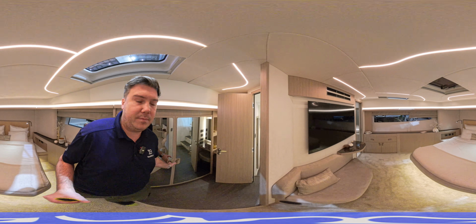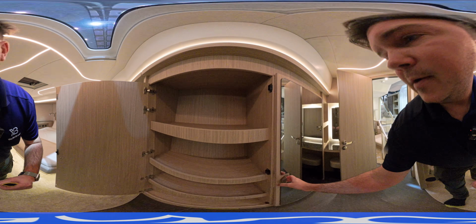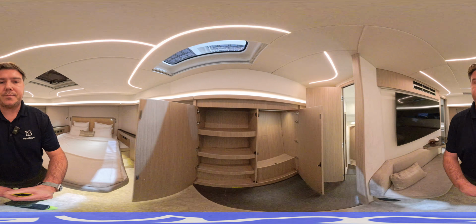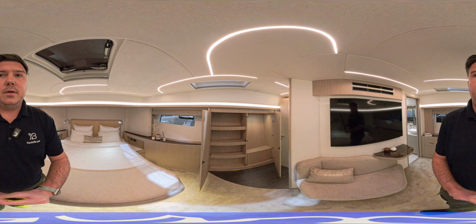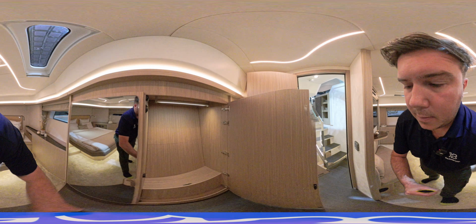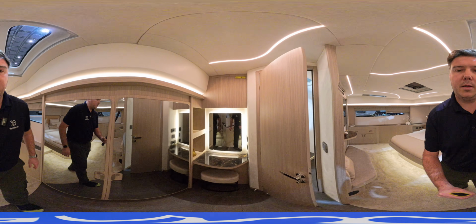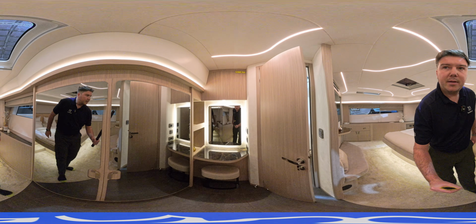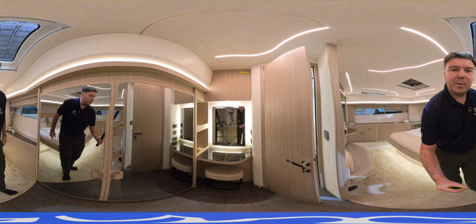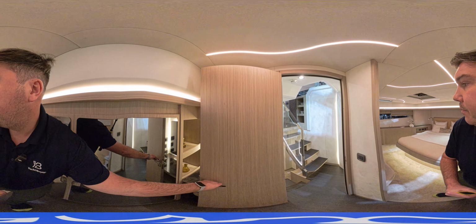Storage is great. There's big mirrored wardrobes and drawers on the way in that all light up as you open them, which is always quite nice. And behind the door even, a dressing table with the backlit mirror and the faux marble top. It's quite a nice little use of space, that.